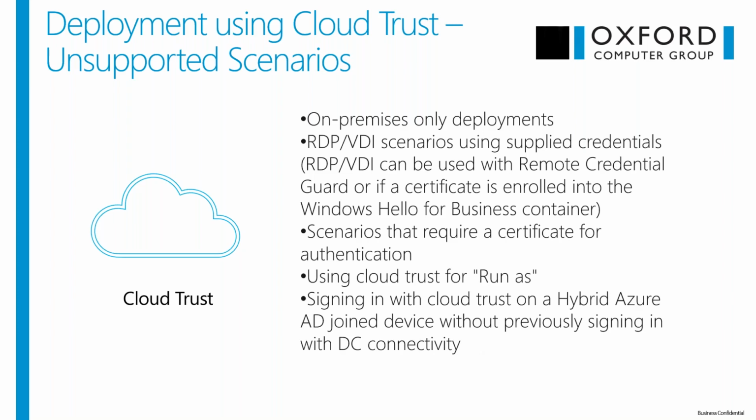Okay, that was one way to move to passwordless, again, deploying Windows Hello for Business. There is a lot there that needs to be considered. There are deployment planning guides for deploying Windows Hello for Business, again, depending on your scenario. And of course, Oxford Computer Group would love to engage with you in helping you determine that. But again, there are resources available online in the Microsoft Docs library that detail what you need to consider before deploying Windows Hello for Business in your environment.